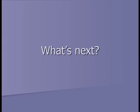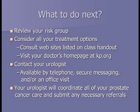And the last section is coming to the conclusion of our discussion, and the question is what to do next. We recommend that you look at the handouts you got today, review your risk group, and look at all the summary. You can also go on to your doctor's My Doctor online, where we have the slides. Actually, I think that's in Santa Rosa. I'm not sure if that's in Marin. But you can go to your doctor's homepage and find the slides. Once you've thought about it and you decide what you want to do, we recommend that you follow up with your referring urologist. He or she will work with you to decide the next step, make the appropriate referrals, and guide your care.